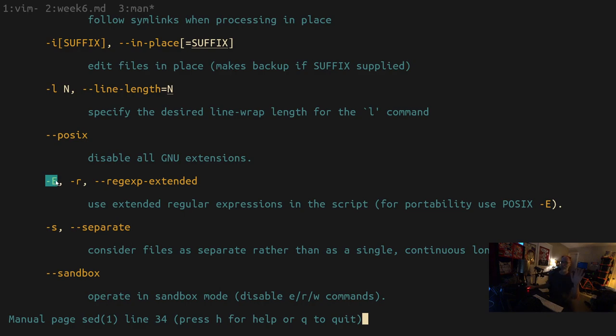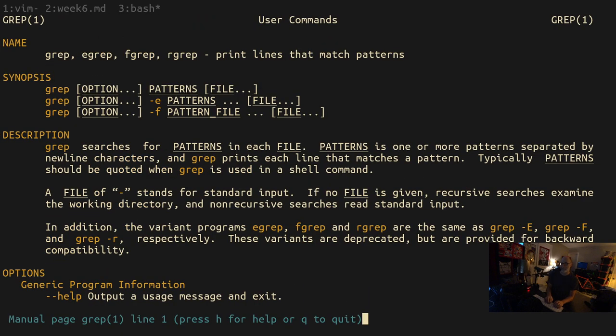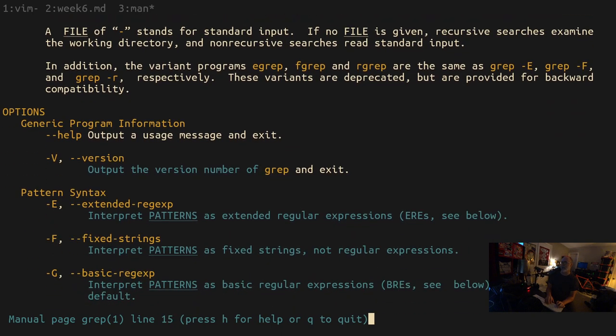And I guarantee you there's at least one Unix veteran who raised their hand with me today and said, hey, I didn't know that. I just learned that. So that way you only have to learn one thing. Learn -E and it'll work on sed and grep, even though we haven't learned sed yet. All right. --posix disables all GNU extensions. Use the extended regular expressions in a script for portability. Use POSIX -E. Because, as I just showed you, if we look at the grep man page, it's really unfortunate that we have to go through this.